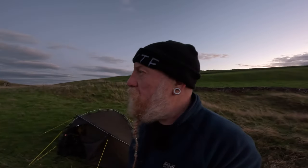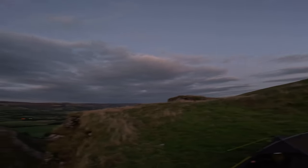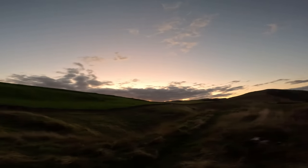Sunrise is about 7 o'clock in the morning. So we've gone past the equinox now. That was on the 22nd of September, which is about 4 days ago. So the nights are going to start drawing in. I wonder if we'll see in a minute the lights down in the village lighting up. But it's not as cold as I thought, actually. I think once I get tucked up in that bag, I'll be toasty warm.